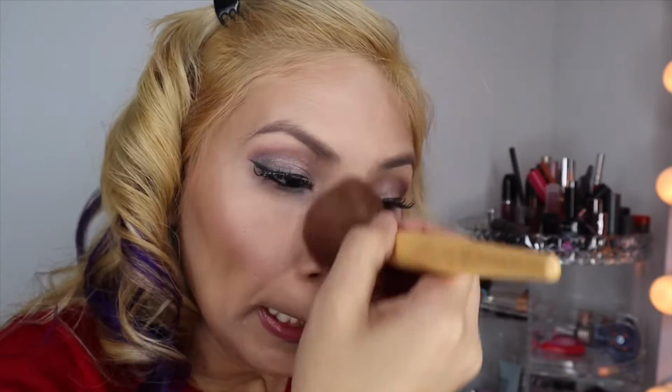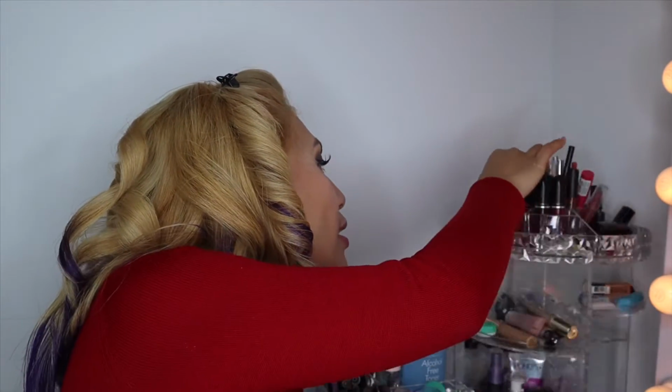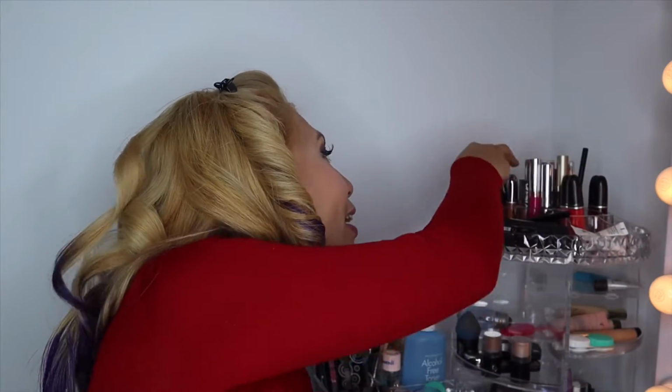So, to make everything okay, we put on lipstick next. And since it's Valentine's Day, we are going to put on a red lipstick. How do you like that? Okay, it's up to you whether to use a liner or not. Whatever red lipstick you like.